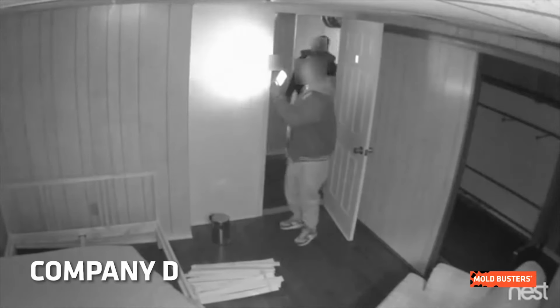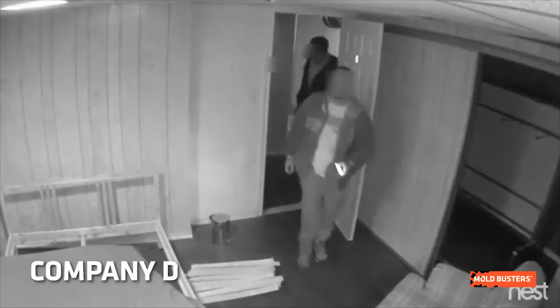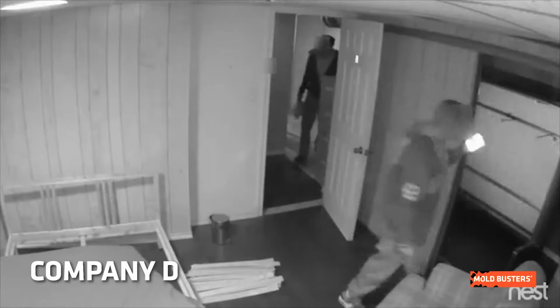Company D also missed all signs of water intrusion in the adjacent bedroom, and when it came to the estimate, they didn't come back to us within the promised week. You would think these people would want to get paid.